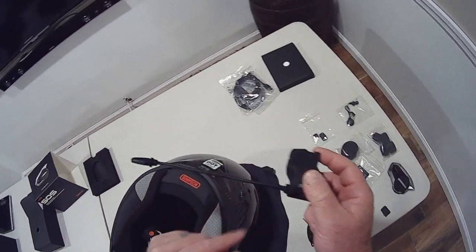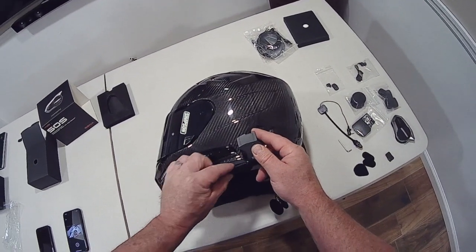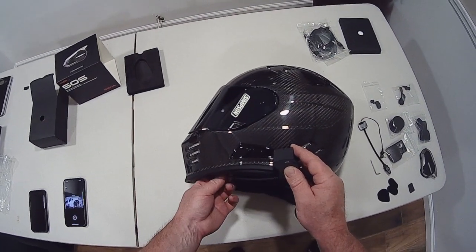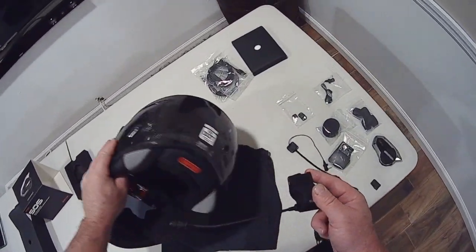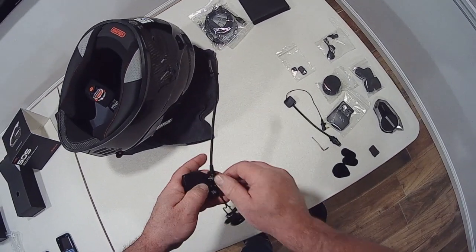I am going to change this boom mic though. I'm not crazy about these hardwired boom mics, because if this is sitting here, every time I take the helmet off, it's probably going to move it. I'm going to have to reposition it again. I'm going to go ahead and use this wired one. So that being said, let's do that real quick.